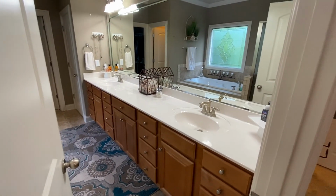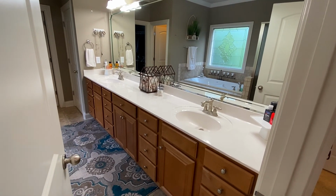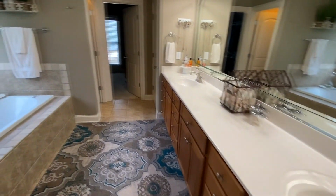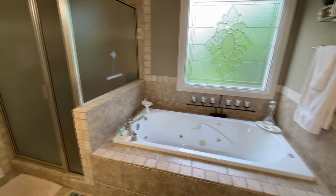This is a massive countertop. I mean, probably 10, 11 feet, double sink. You do have a separate tub and shower. You've got a large tiled shower, a whirlpool tub.